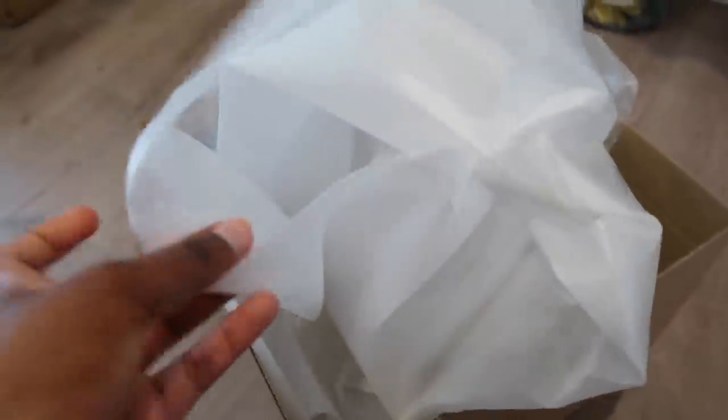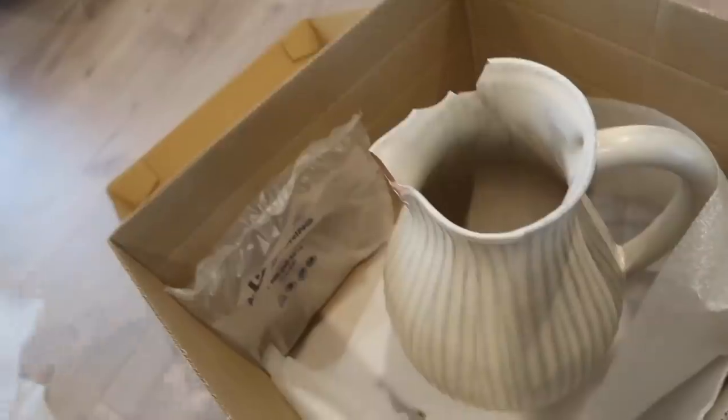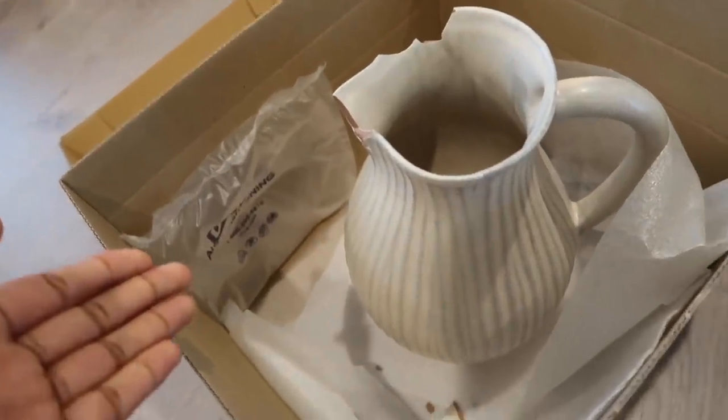Tell me why they literally wrapped it in this. Look how thin this is. You can see my fingers through it. They wrapped it in this one layer, not 4 or 5 layers, which you should do. This is the box it came in, so no other insulation or anything. These things literally don't protect anything, and it came broken again.